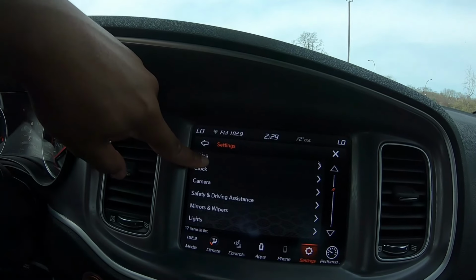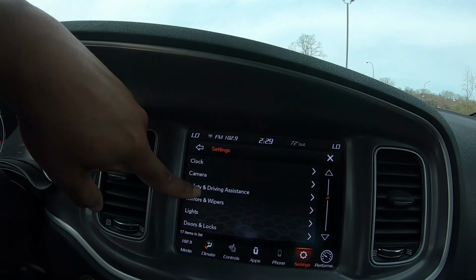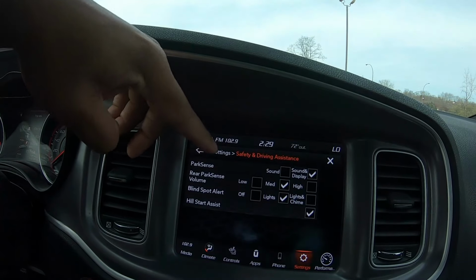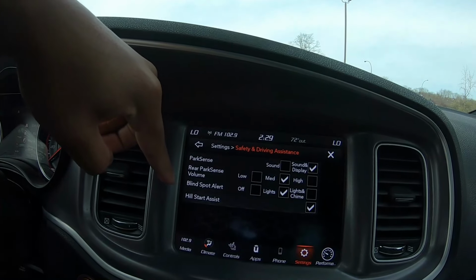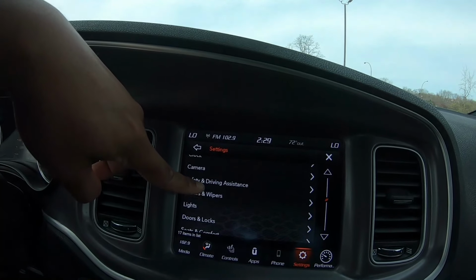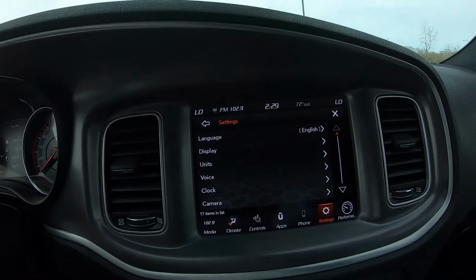So in your settings, there's a lot, kind of a couple things we can talk about. We'll talk about safety and driving assistance. You got your park sense and all that, your backup monitor, blind spot monitoring, hill start assist. So just enough luxury to kind of make it feel okay.